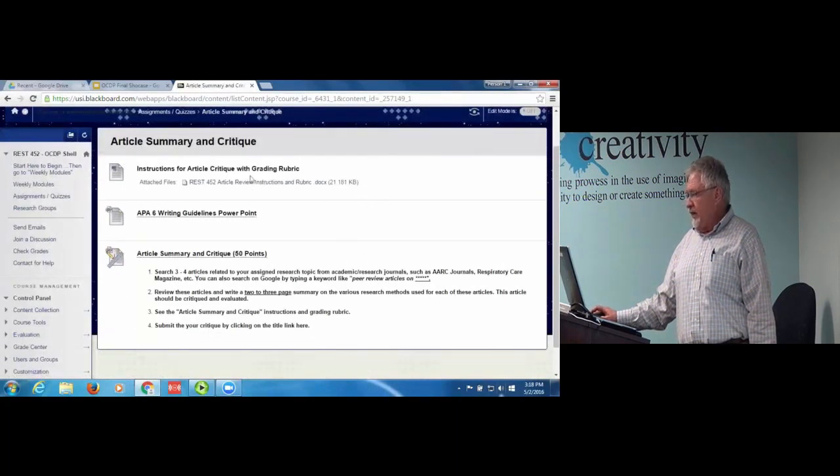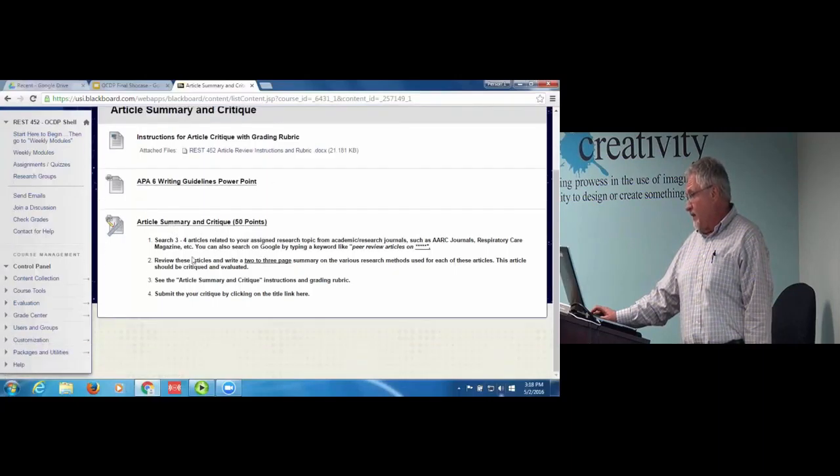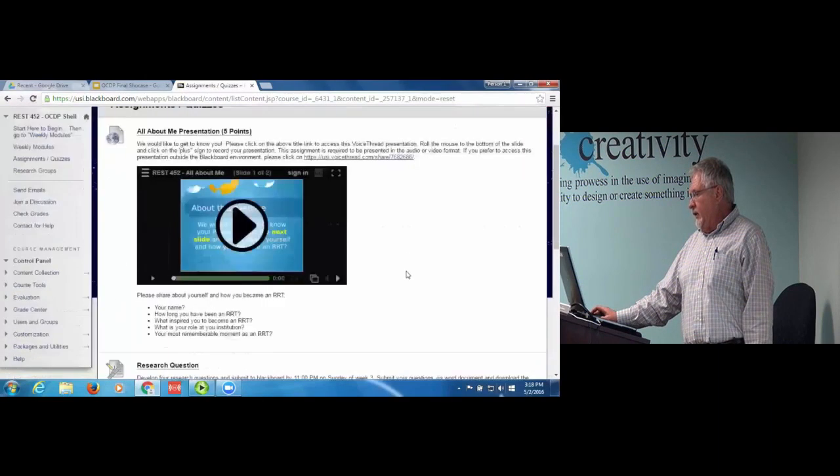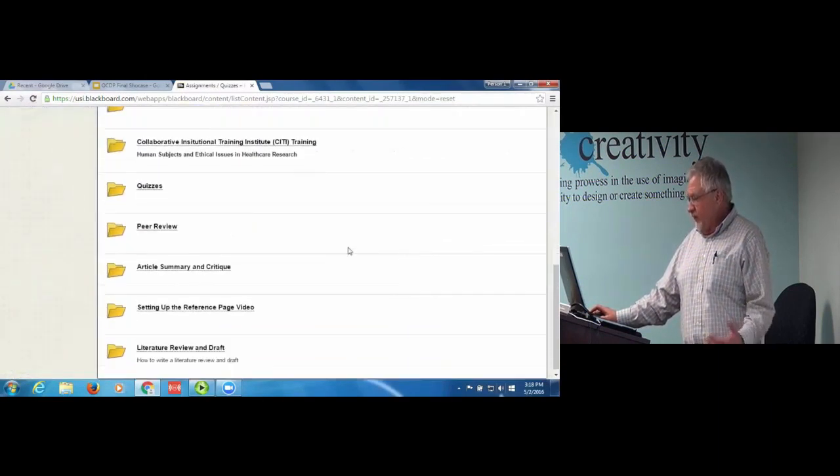Article summary critique. APA 6 is very important to me, especially for healthcare writing research, so I'm real particular about APA 6. Here are the APA 6 writing guidelines, the instructions for the article critique rubric, and step-by-step instructions. I was very careful to put in instructions for everything. And the same thing with peer review.